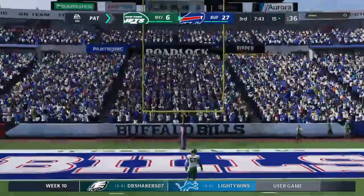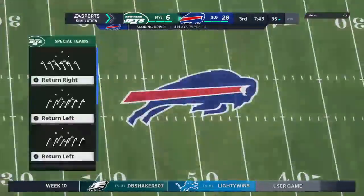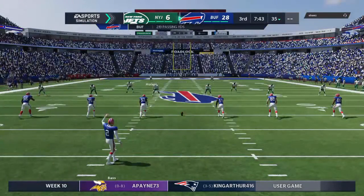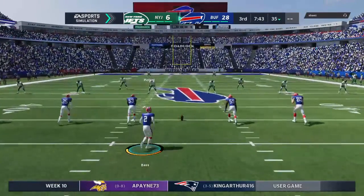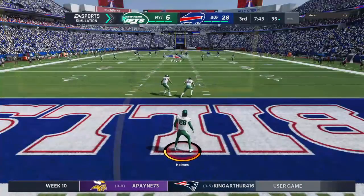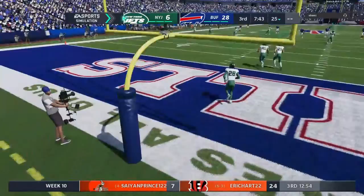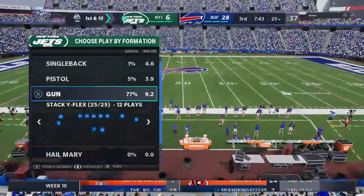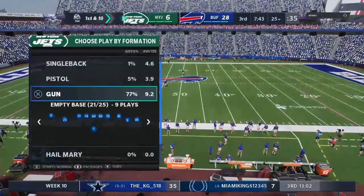Didn't have anything downfield, swung it out to the flat, and he did the rest. Such a staple of so many offenses we see now. You know, in our discussions with offense coordinators, how many times do they tell us, hey, this offense is designed for either a touchdown or a check down. We saw the check down on that play, and boy, was it successful. We saw a touchdown, too. First and 10 at their own 25-yard line.